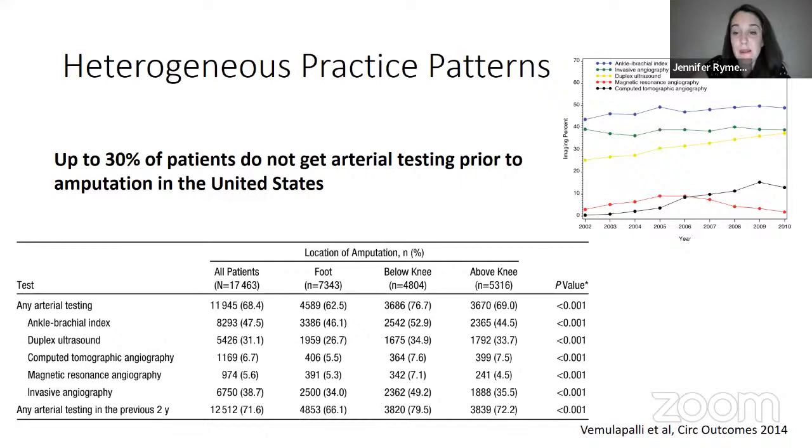And so you can see that, unfortunately, in the right upper figure, that a lot of these various techniques for examining arterial testing have not really increased all that much. And this is even just talking about an ABI, which is a very easy, attainable, cheap form of looking at peripheral vascular disease. It's still being way underutilized.